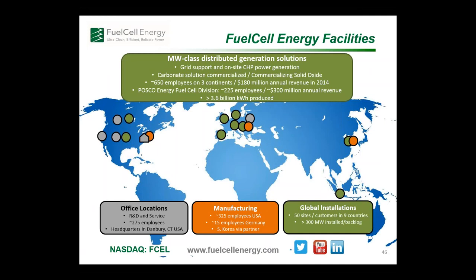A little bit about Fuel Cell Energy. We manufacture a line of power plants based on molten carbonate fuel cell technology. That's a commercial product line we have. We're also doing research projects on other types of fuel cells and other applications of carbonate. But our bread and butter are mostly combined heat and power systems based on this carbonate fuel cell system.